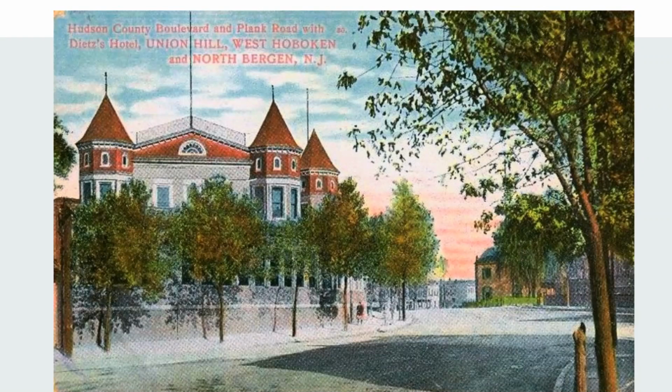and it is named for the hotel and the hotel owner. Now, the Dietz family was a pretty big deal in North Bergen. The hotel is operated by Conrad Dietz, who was the brother of the mayor during the time, named Charles Dietz. And again, very interesting thing about this hotel is this is the only hotel that is going to be south of 32nd Street along Kennedy Boulevard.